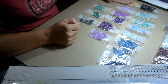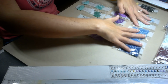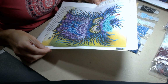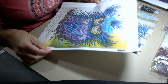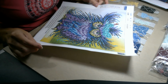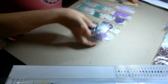So the yellows are for her eyes, these teal or turquoise, whatever you want to call it, are for her bow, and then the purple and the blue, and of course the black and the gray, are for her feathers. So she might end up being kind of dark because that's an awful big bag of 310. It looks like there's an awful lot compared to the other colors. So there we have that.